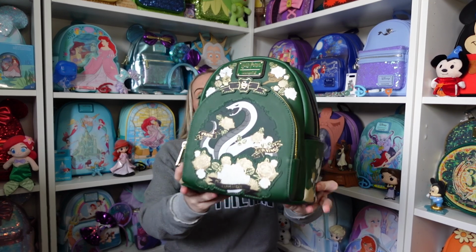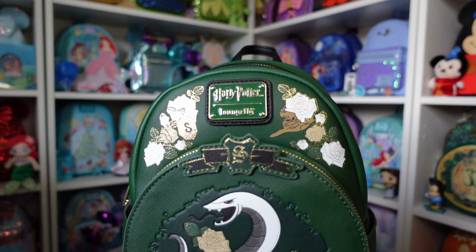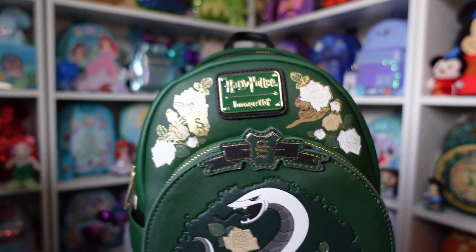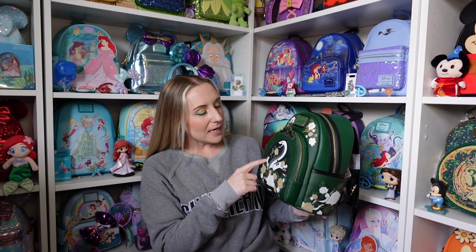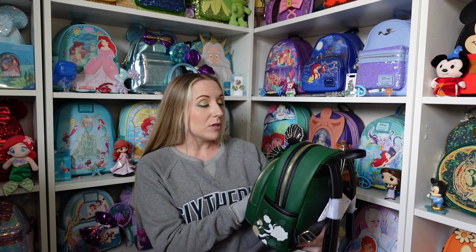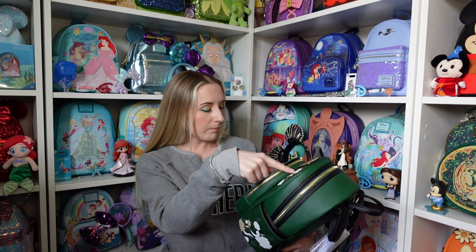I'm waffling. Look at this. There's so many details, I don't know where to start. So we've got the Harry Potter and Loungefly logo up the top. I love the gold detailings as well. They have a really, really shiny finish to them. We have lots of roses. Oh, we have the sorting hat up there.